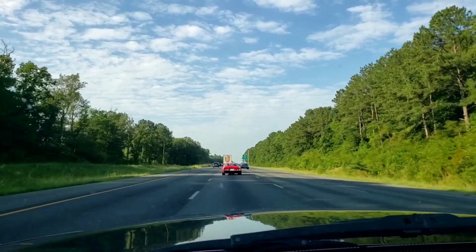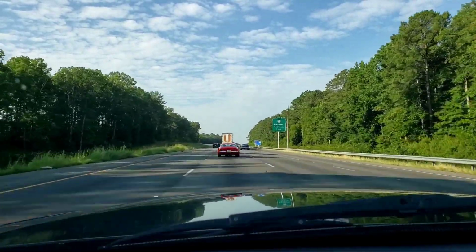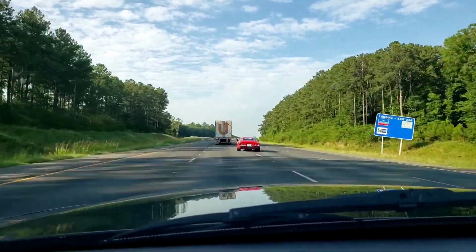We've got quite a few miles of interstate, but there's already quite a few cool cars like this Camaro in front of me and the Monte to the right of it, and there's a bunch in front of me and a bunch behind me, so we're just going to cruise and see what happens.